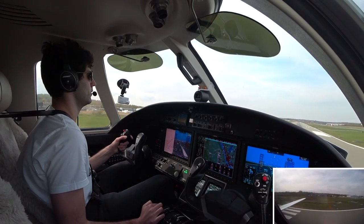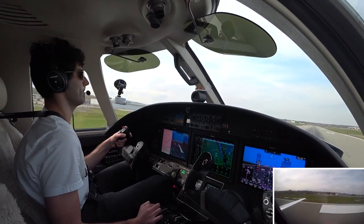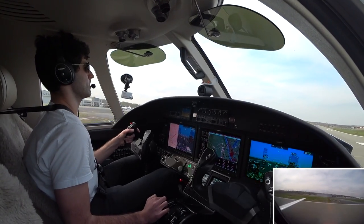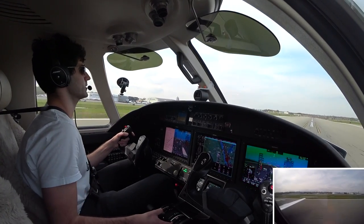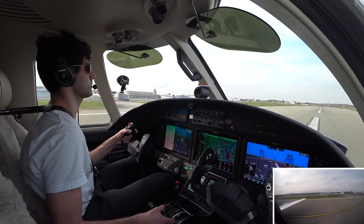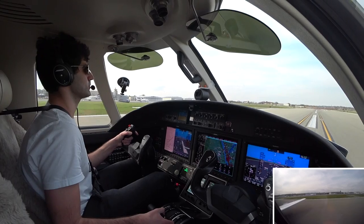Teterboro Tower, Paragon Flight 144, hold short runway 1 at Lima. Paragon Flight 144, roger. Landing traffic on runway 6, just be a second. Roger, thanks.